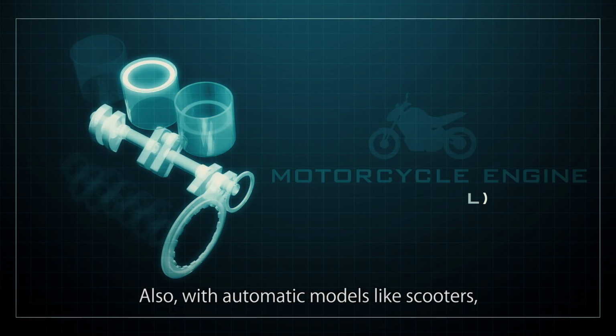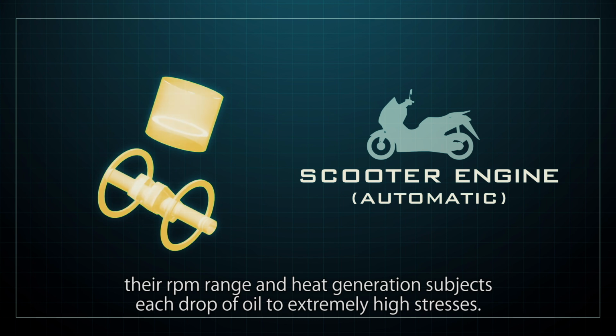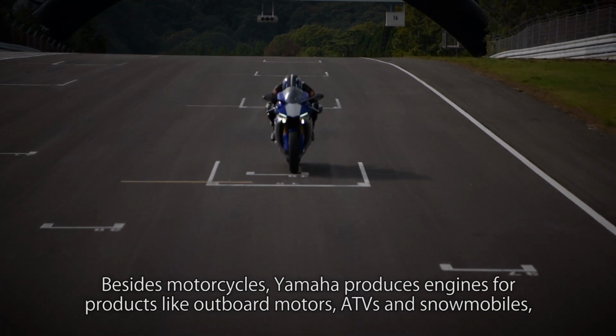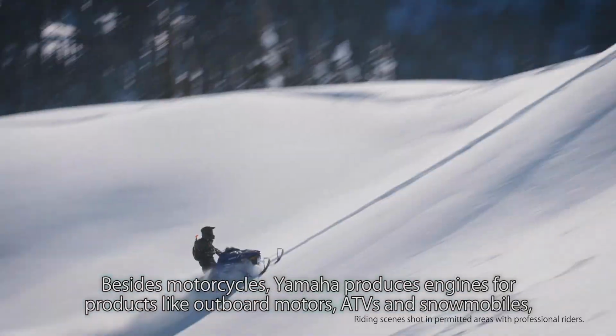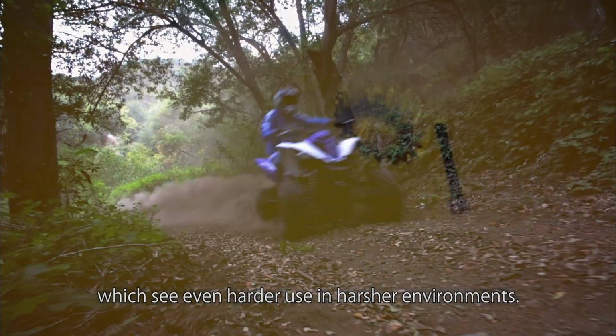Also, with automatic models like scooters, their RPM range and heat generation subjects each drop of oil to extremely high stresses. Besides motorcycles, Yamaha produces engines for products like outboard motors, ATVs, and snowmobiles, which see even harder use in harsher environments.